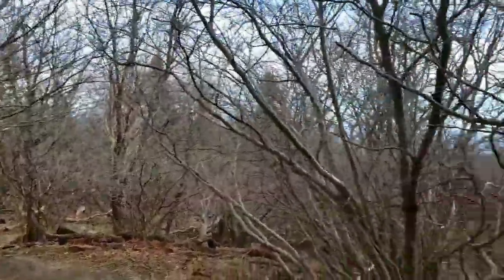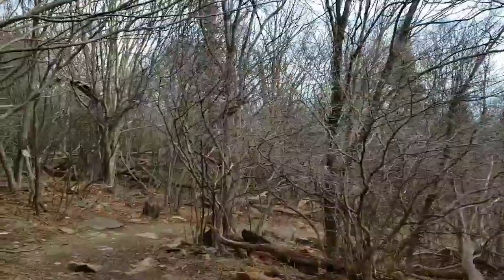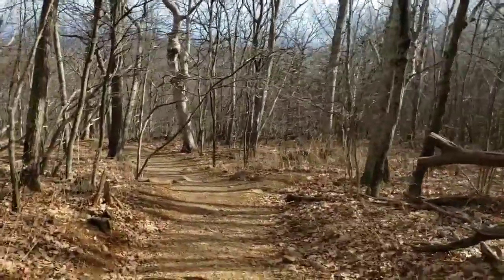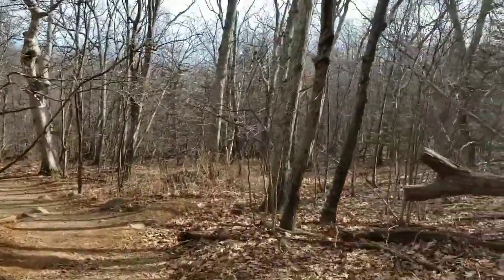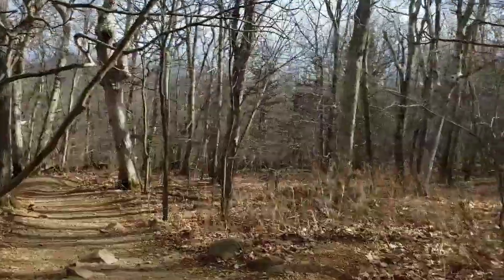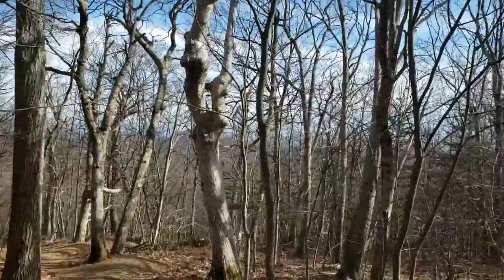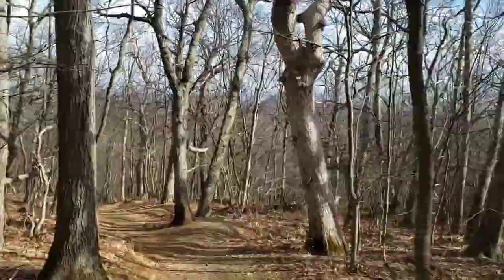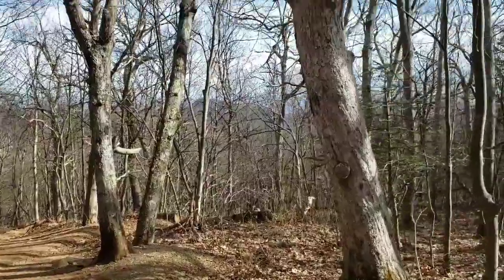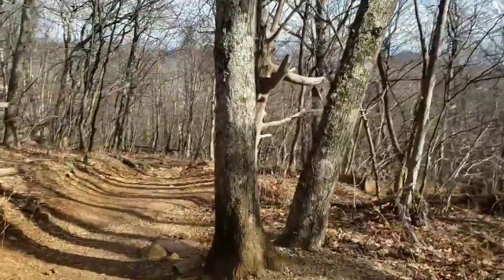So yeah, really cool to be hiking out here in Shenandoah. All right, well, I just checked the map again, and this trail actually does not go back to the trailhead that I parked at. This goes to the Hawksbill Gap Trailhead, which looks like a little less than a mile up Skyline Drive from the trailhead that I parked at.